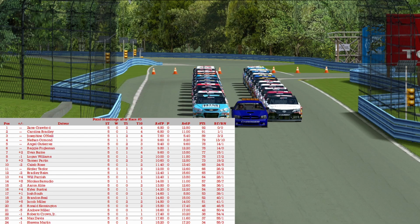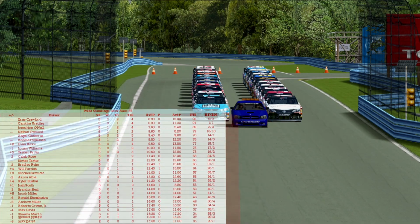Gutierrez and Folkman are both 14 points behind. Evan Book in seventh in points, 15 points behind. Logan Williams in eighth, 17 points back. Tanner Pullen in ninth, 19 points back, and Caleb Rose is in 10th, 24 points back. And unfortunately, some drivers deep in the point standings have had some rough luck, like Lacone Andrew, 21st in points, Roberto Clown Jr. 22nd, Matt Stables 23rd, the only driver to not score a top 10 yet this season, and Sean Munn 24th in the point standings.